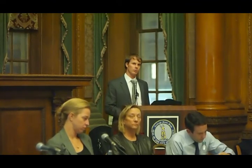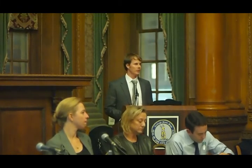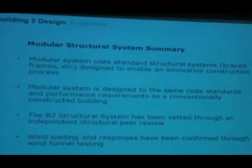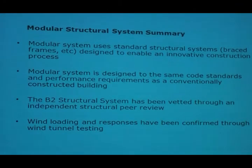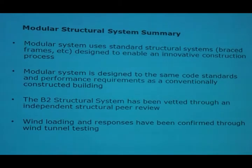I like to say that the building is built of standard building components that are assembled in a creative way to facilitate an innovative and efficient construction process. So the building is designed to the same codes and standards and uses the same systems that most every structural system in New York City actually uses. The standard lateral system of a building is the backbone of the building, and that's what resists wind and seismic loads. The lateral system in this building is a brace frame, just like every office tower in Manhattan, practically, of a similar height.